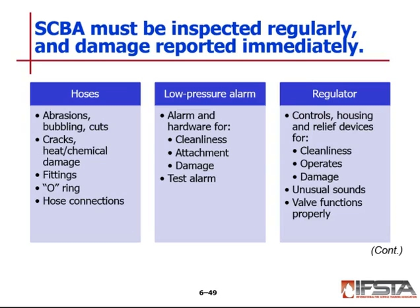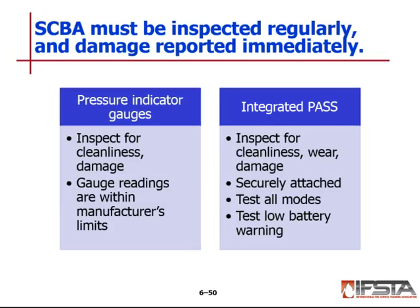You don't want to put it back into service, because the next person that uses it could have problems. And the last thing is, if there are issues with the pressure gauge or the integrated pass, you need to make sure it's tested. You want to make sure that it's operating correctly, and you also need to make sure that the batteries for the integrated pass are set up right.